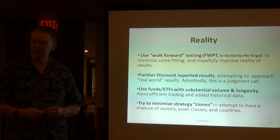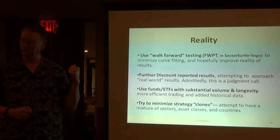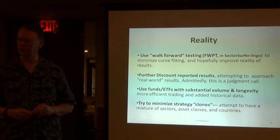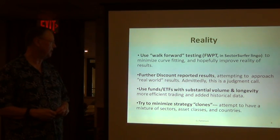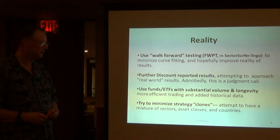Typically what I found when I apply forward walk testing is that the results may not change a lot in terms of gain of returns, but usually the risk goes up quite a bit. Drawdowns will go up, other risk factors will go up as well. And the intent is to really develop things that are based on solid data and not just looking in the rearview mirror.